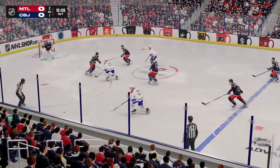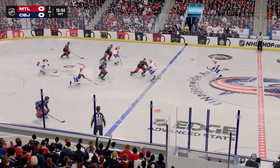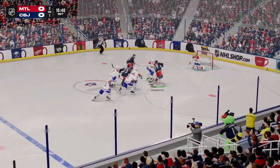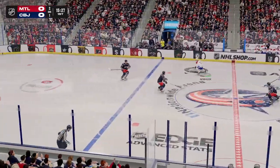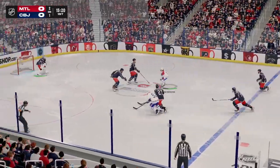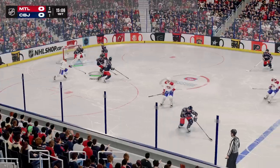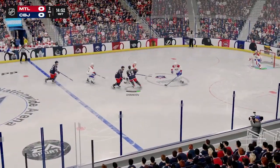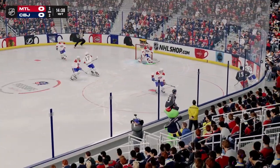Takes the feed in the middle of the ice. Grabbed along the board by Cooley. What a steal in his own end. They've got the defense outnumbered. Montreal's looking to break out of their own end. Puts it on net, and that goes off a stick. Taken by Provorov. Moves the puck. From the point, they take control of it. He was locked in there.